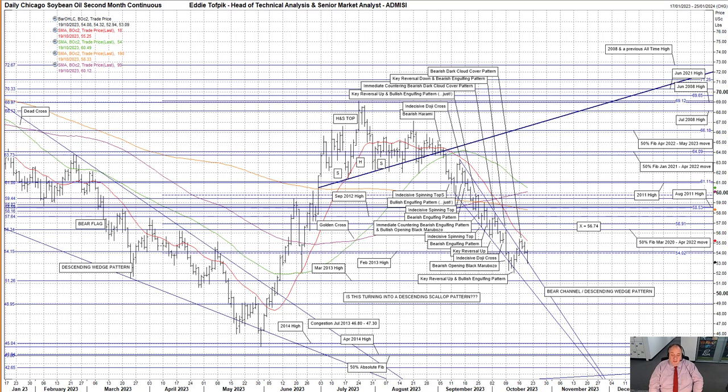Meanwhile below, well, we don't have that much support bar that descending bear channel stroke descending wedge pattern, and that really isn't that great support anyway. We don't really have much support until prices start approaching, as they did earlier in October, the March 2013 high at 51.26. Now finally, and this refers to my earlier statement about the large descending wedge pattern seen earlier this year.